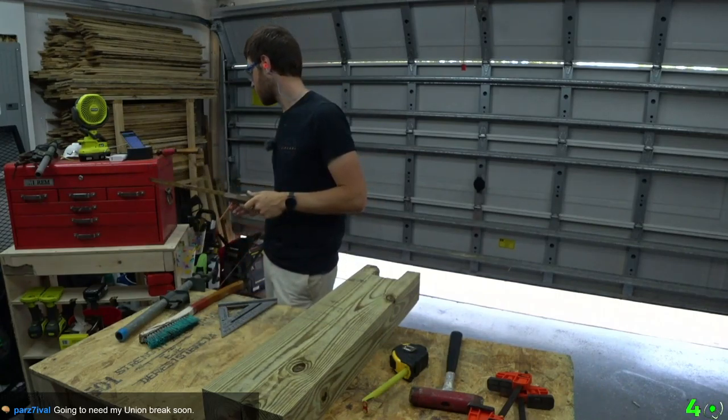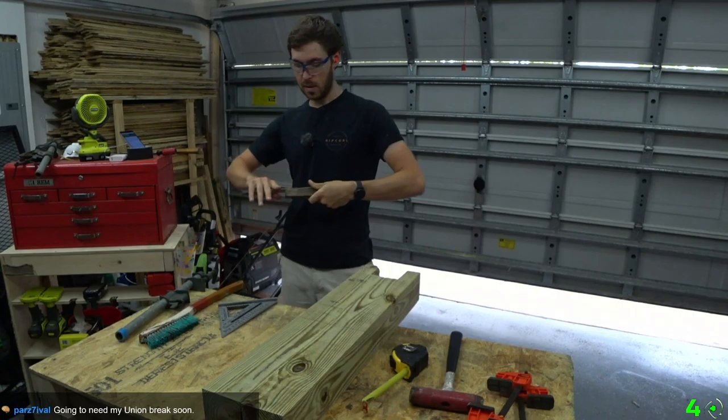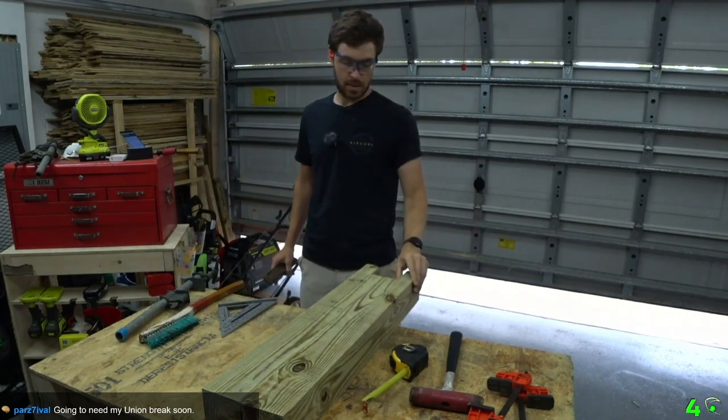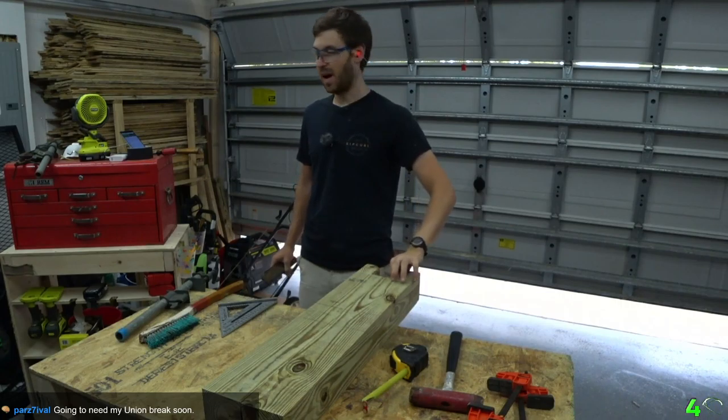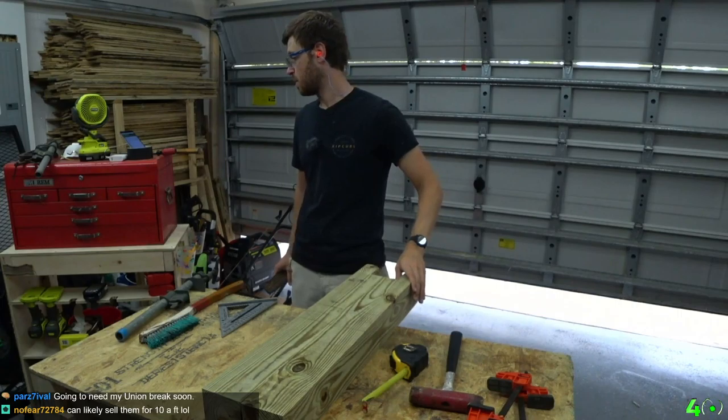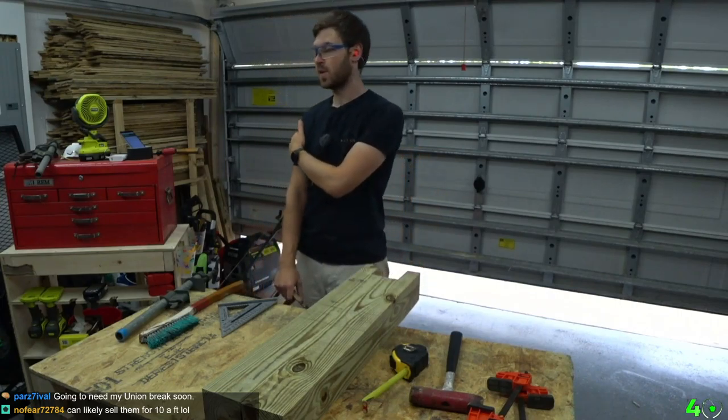Oh, leftover 4x4 from building your ring. Okay, that could work then. I ended up using, I have 32 inches left over from 16 feet.